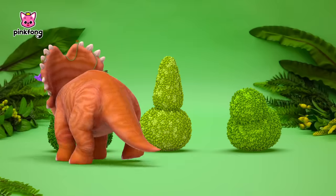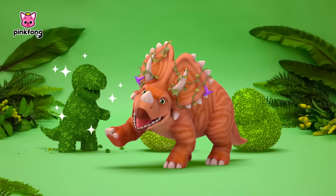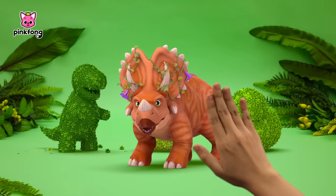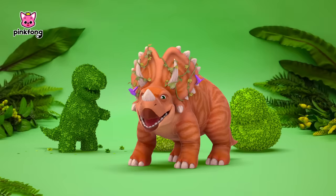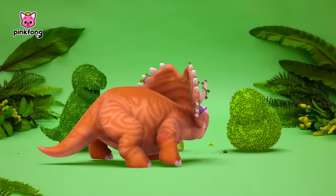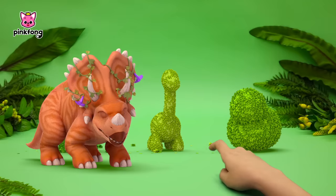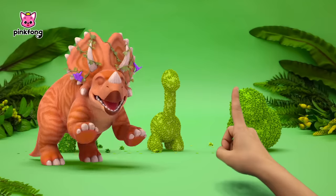What is he doing? Wow! A dinosaur tree! Oh! I know this dinosaur! It's a terrifying Tyrannosaurus! Ha-ha-ha! What was it? A long-necked Brachiosaurus! Ho, ho.